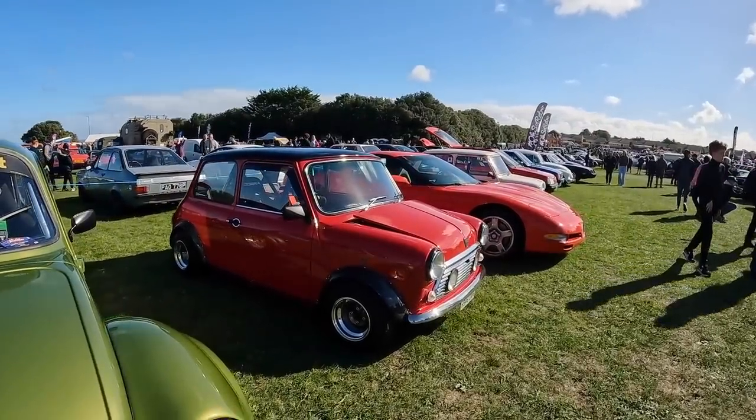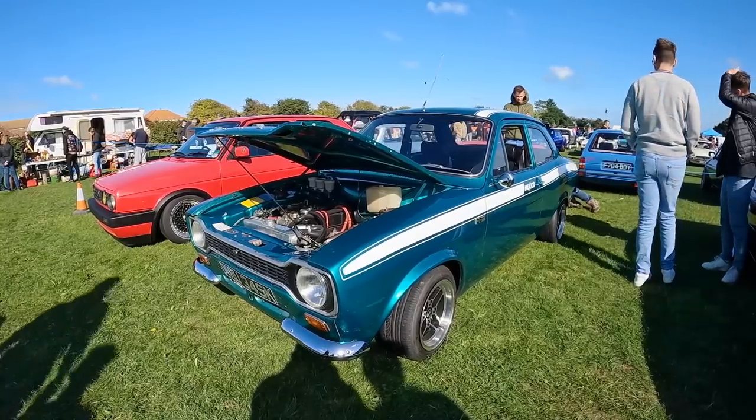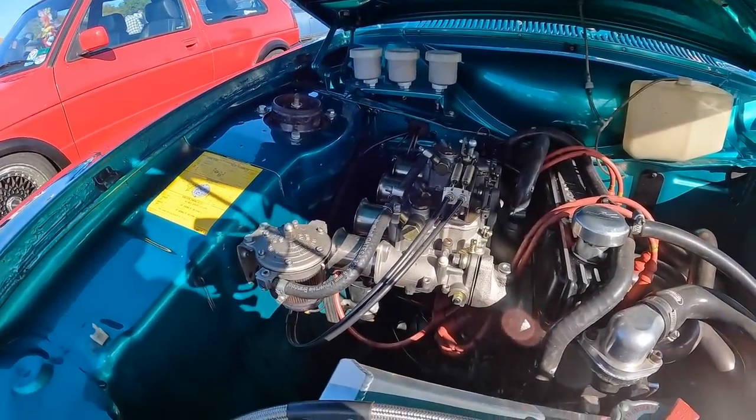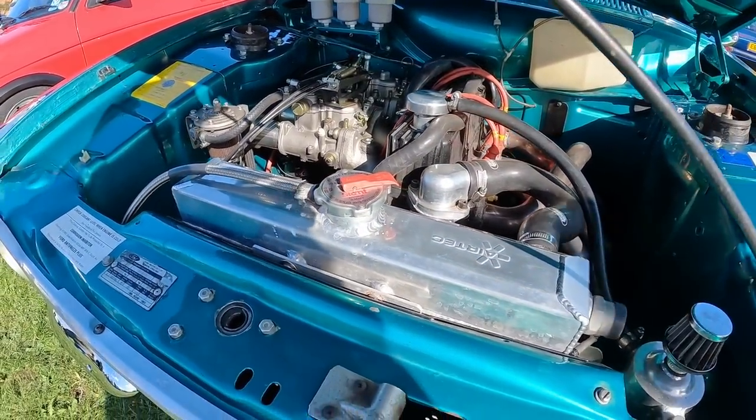Next to that, yet another old school Mini. Another Mark 1 Escort, it's a Mexico. With its crossflow in the bay, it's actually running on side drafts. Really cool AirTech rad as well.